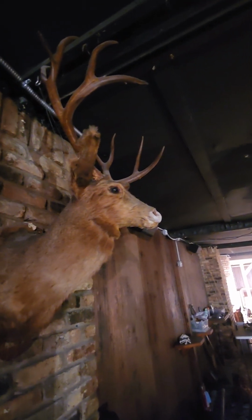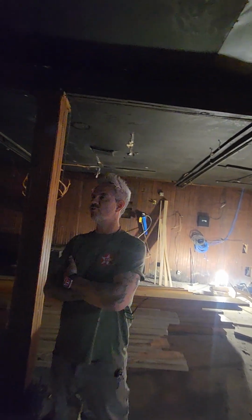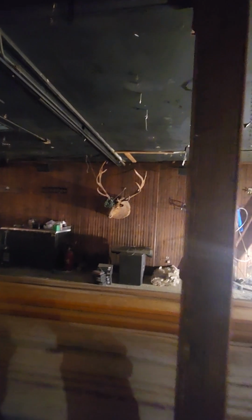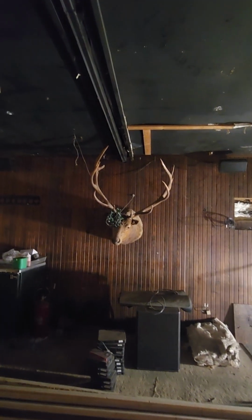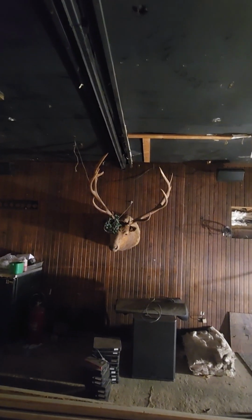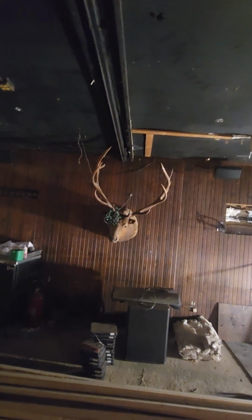I don't know how long that guy's been here. Derek, why didn't they take that down? Well, he's seen some things for sure. Well, look at that guy over there. He's seen some shit too. Look. That's the Christmas light hook. Reindeer? Over there. That's a reindeer.